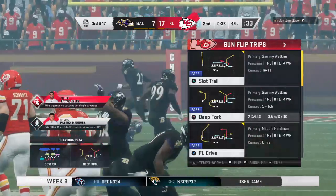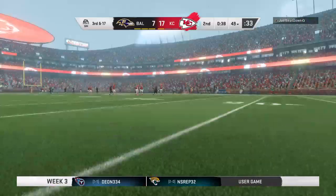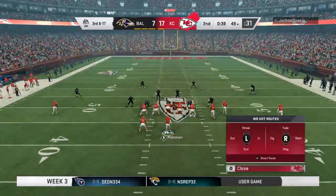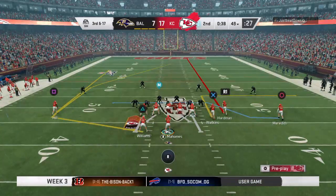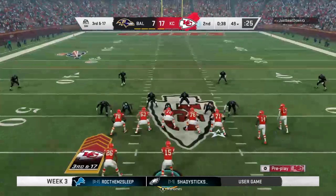The beauty of being able to play a zone defense is that you can sit back and see the ball coming out of the quarterback's hands. It creates a lot of confusion, kind of a muddle in the middle of the field where you can go make a play on the football.